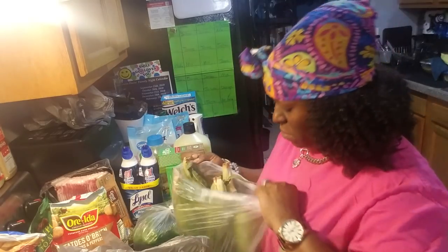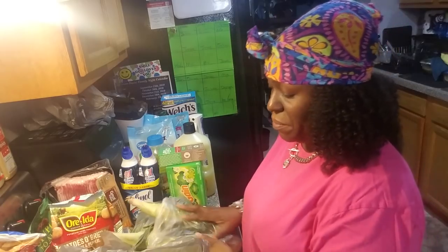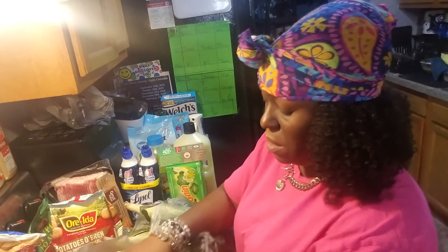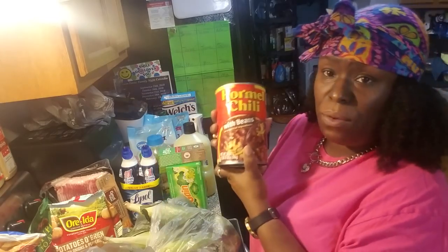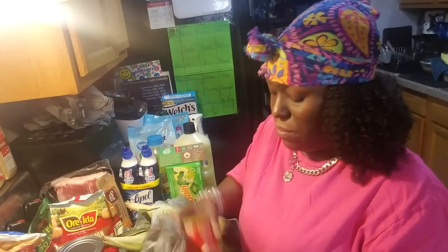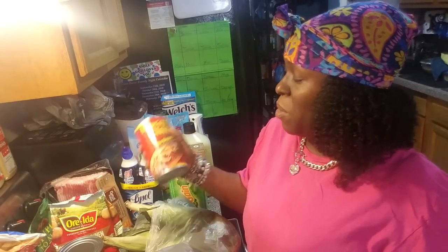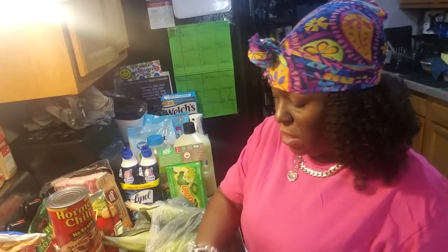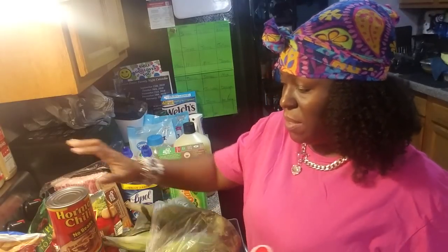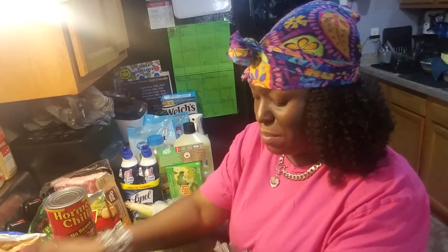I got five ears of corn. I got the chili with no beans. Y'all know I'm not all about everything being a long process, and chili is not one of them. We're going to shorten it a little bit. I got some Hormel chili, no beans. This one is with beans and no beans. I got some Texas Pete hot sauce, but that's my favorite.